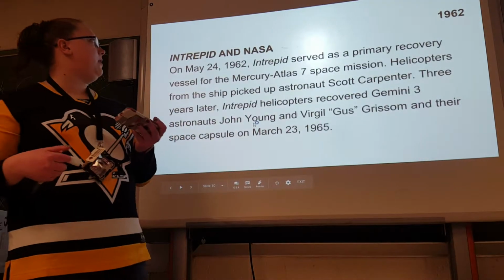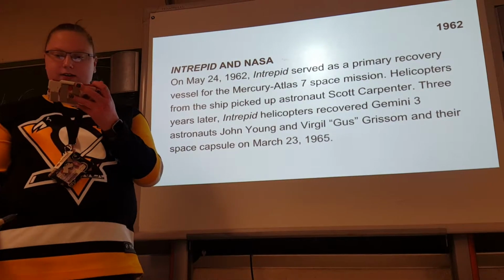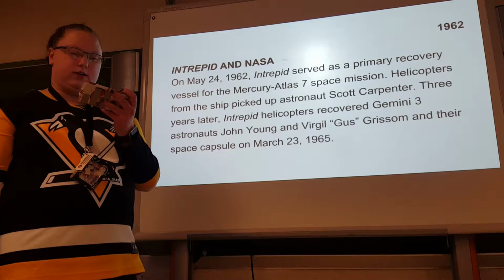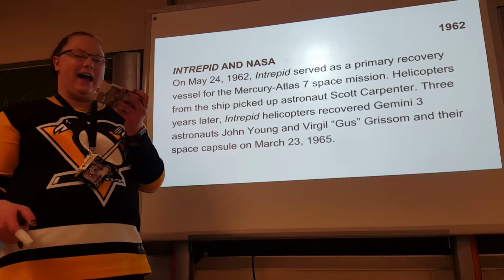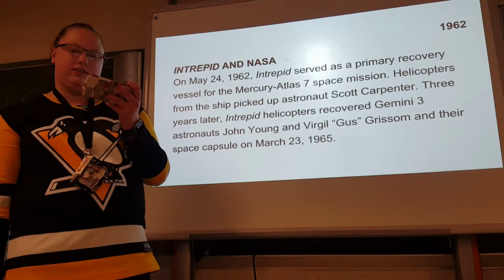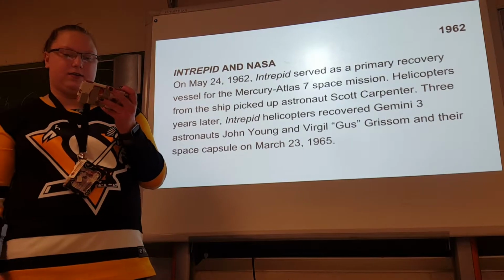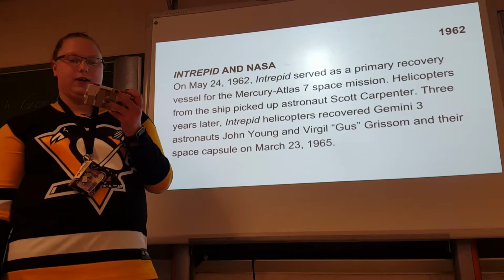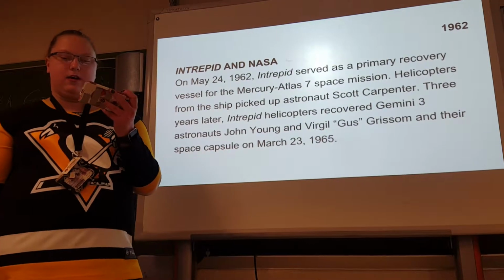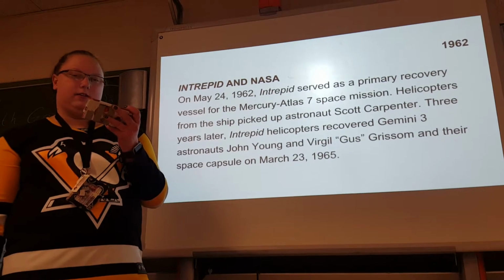Continue. Intrepid and NASA. On May 24th, 1962, Intrepid served as a primary recovery vessel for the Mercury-Atlas 7 space mission. Helicopters from the ship picked up astronaut Scott Carpenter. Three years later, Intrepid helicopters recovered Gemini 3 astronauts John Young and Virgil Gus Grissom and their space capsule on March 23rd, 1965.